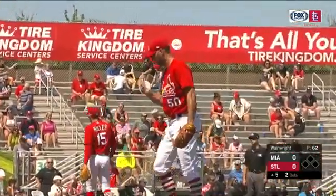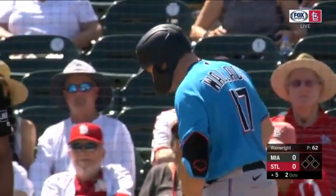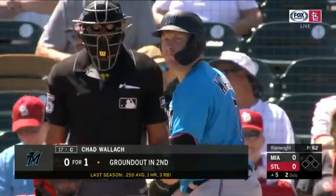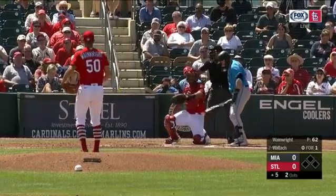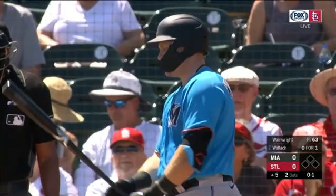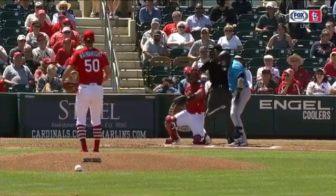And the batter is Chad Wallach, grounded out to short his first time up. He's had a good spring with a couple of home runs, 10 runs batted in, and a .375 average at the start of play. Great sinker down in the zone. Here you see Wainwright, 0-0 count. That's a great pitch. Pitcher's pitch all the way.